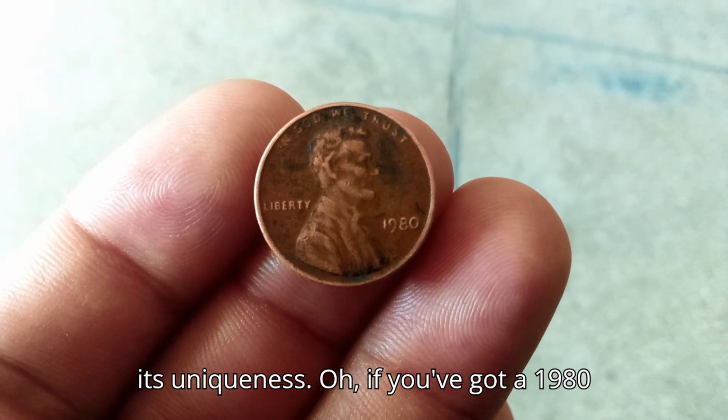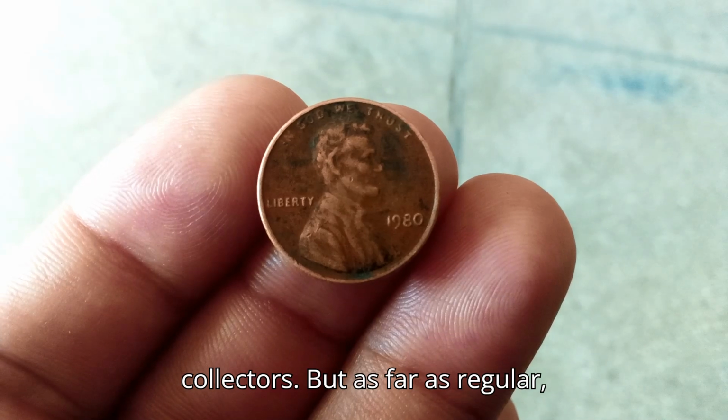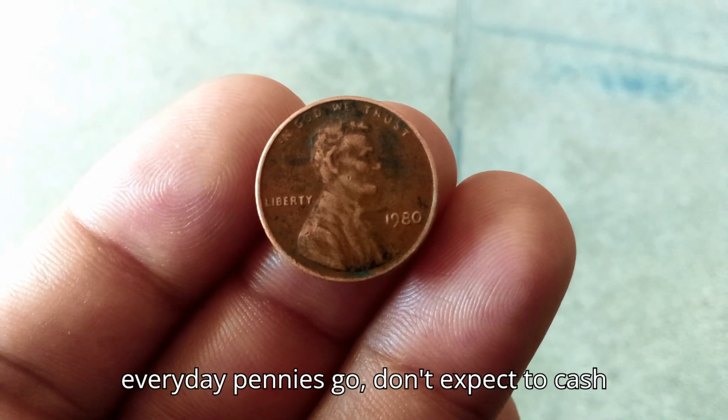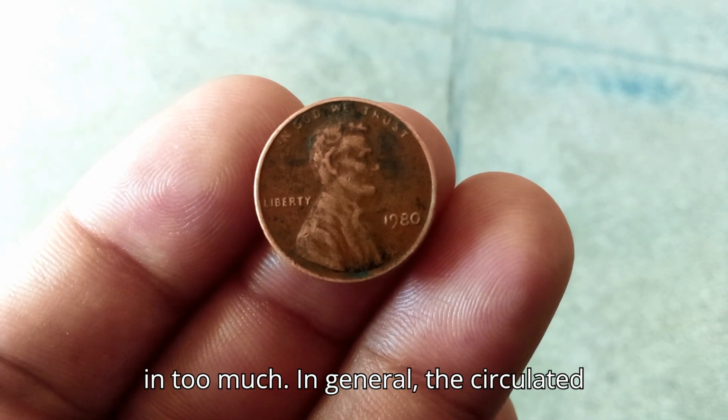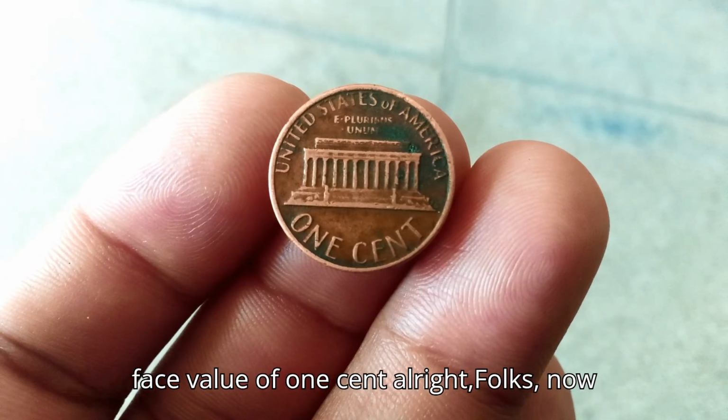If you've got a 1980 penny with an error or in great condition, it could be worth more to collectors. But as far as regular, everyday pennies go, don't expect to cash in too much. In general, the circulated value of a 1980 penny is just around its face value of 1 cent.